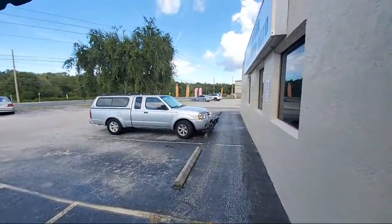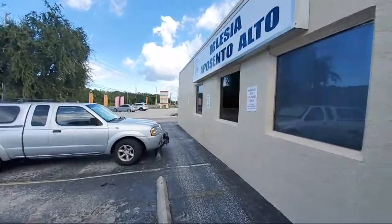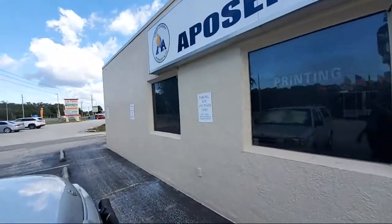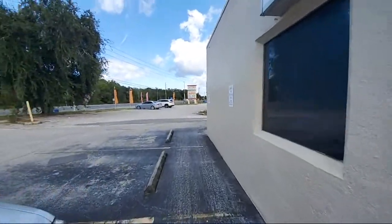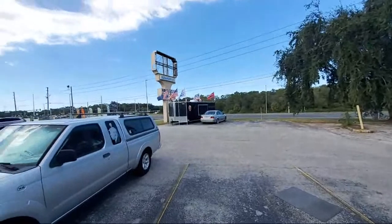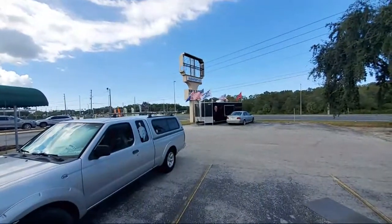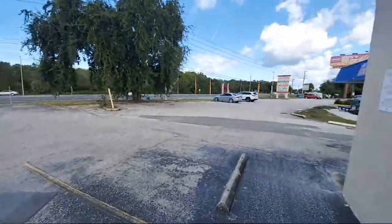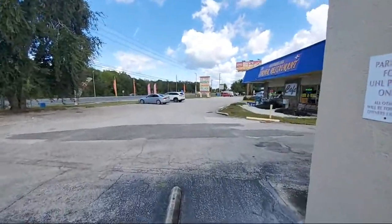All right, let's keep going here. I like how churches are like corners of buildings now. What else we got here? We got a little Trump commemorative trailer. Lots of Trump flags. Yes, Hernando County.